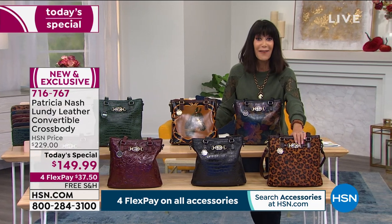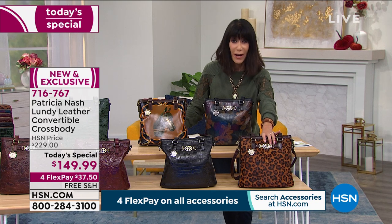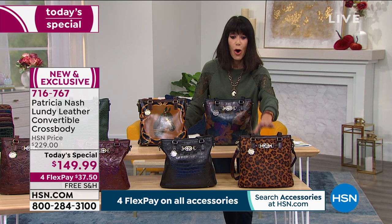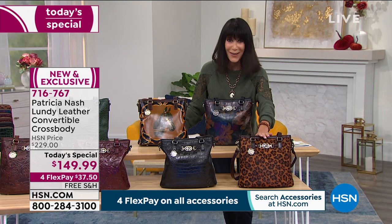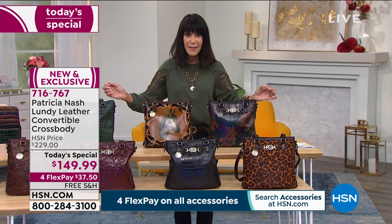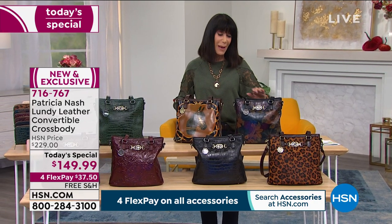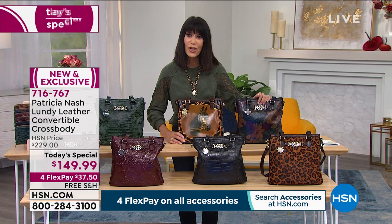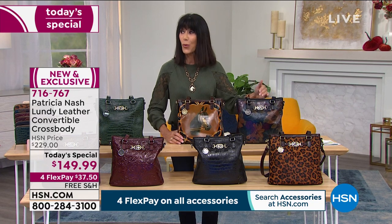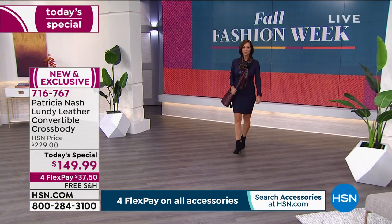And then the hair cap. This is all genuine hair cap. You can spend a fortune for hair cap bags out in the retail market. All leather, all hair cap. So every one of these, no matter which one you're going for, is made by hand. They're 100% leather, even the straps, hand burnished and hand stitched. So literally, without a doubt, these are works of art.